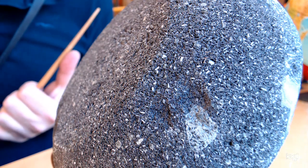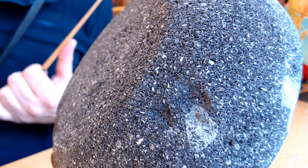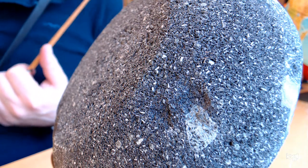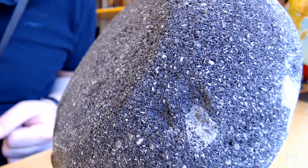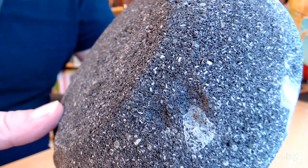Merapi has killed several thousand people in the last 100 years alone, and most likely it did kill something like 5,000 people in the last 1,000 years. But these estimates are, of course, associated with quite some uncertainty. It is certainly true that the volcano is highly active and it's in a very densely populated region. So we want to understand these processes. And let me turn this around now.